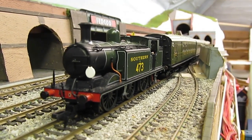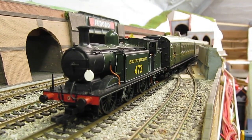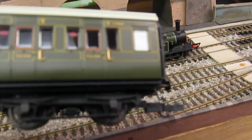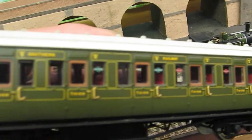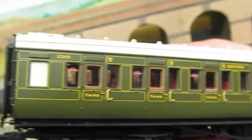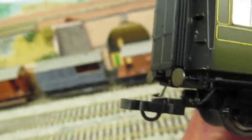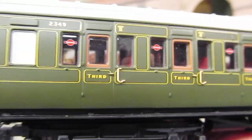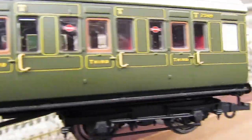Surprise. Okay, that's Mark and Alan in the loft. So that's ours out. Look at this for a detail. Door handles. Strange couplings I've never seen before. But wow, what a beautiful coach. Beautifully done.